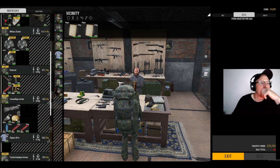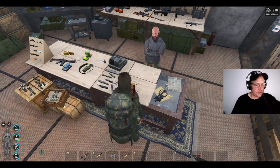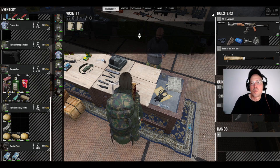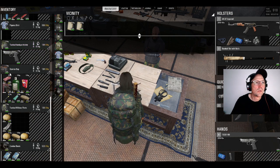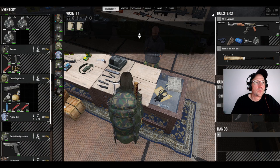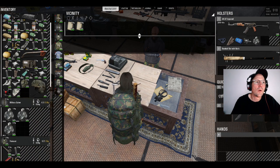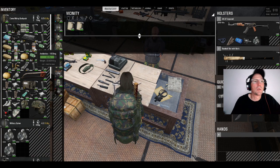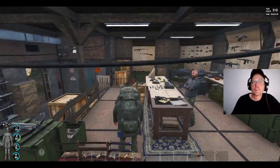I wonder if it'll be on the ground in the vicinity. Let's look. Is it in my hand? Okay, so did the game eat it? I think the game ate that mag. I don't really care, and for research purposes, if I really want to, I can say the game owes me a mag and spawn one in. I think we're going to be okay.